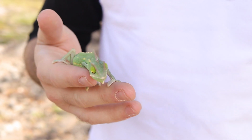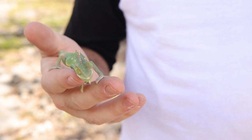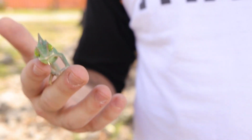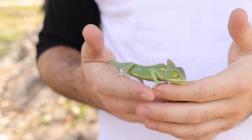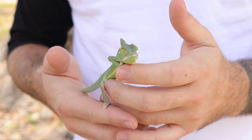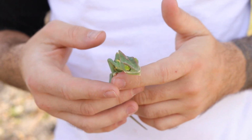They're mainly insectivores. They're going to eat crickets. You can do roaches, superworms, mealworms, things like that. They do great. They're going to need high humidity, so you can do a mister or a fogger, or you can just spray them every day. That's mainly how they drink their water. They're not going to drink out of a bowl or anything like that.